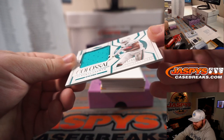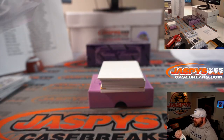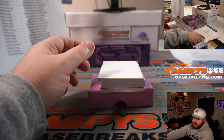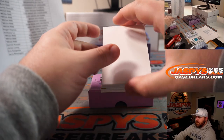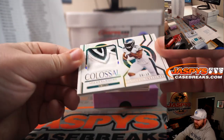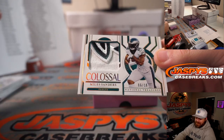Colossal Relic, Devontae Parker. 13 out of 99 for the Dolphins. Part of the random number block. Spot 3, Tom Lai. Yeah, we can do a random team filler. Another nice patch here. 4 colors. Miles Sanders, 6 out of 10. Jason, you listening?